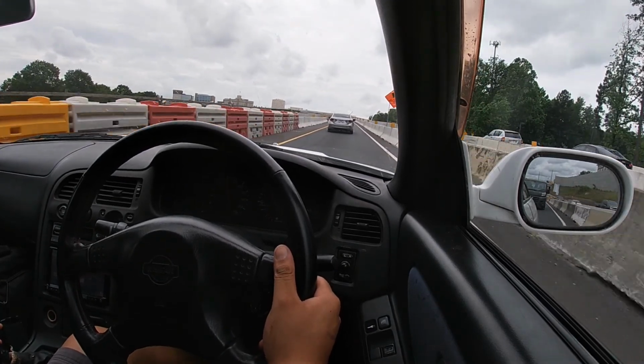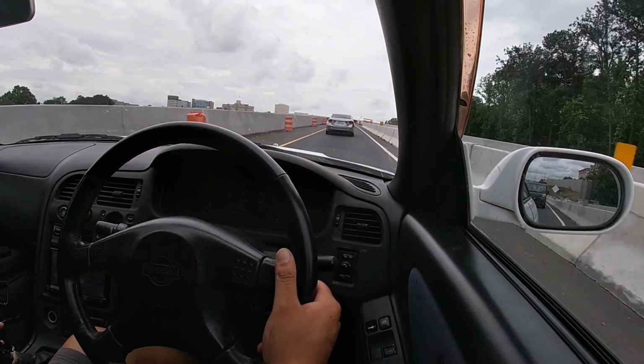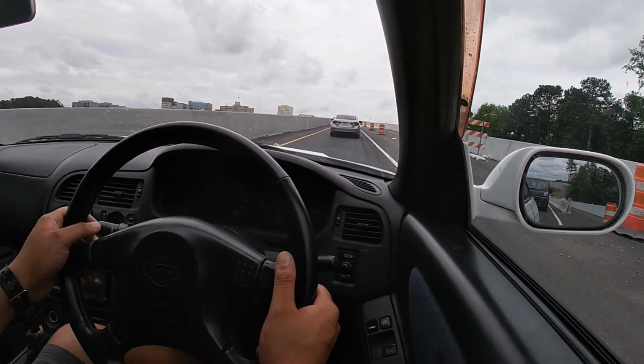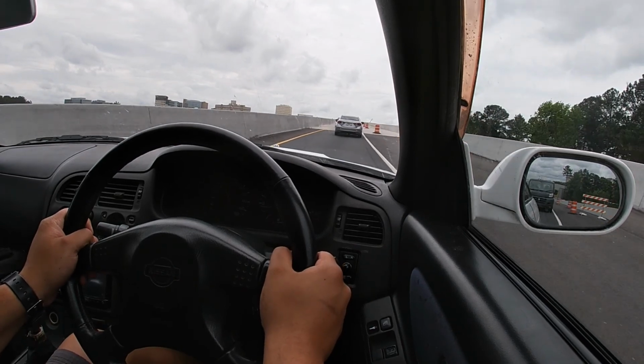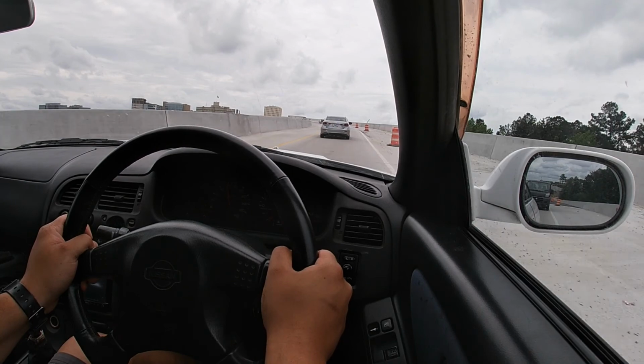I just forgot how awesome this car is, man. It's really good to heel toe, or really easy to heel toe. It's got some aftermarket pedals, which are pretty big.